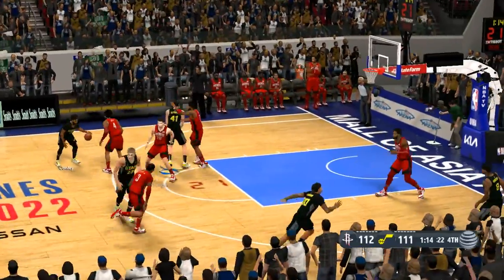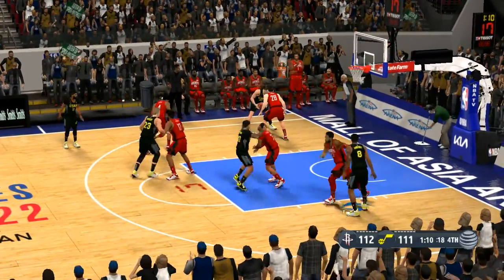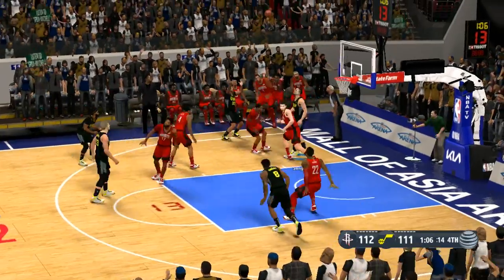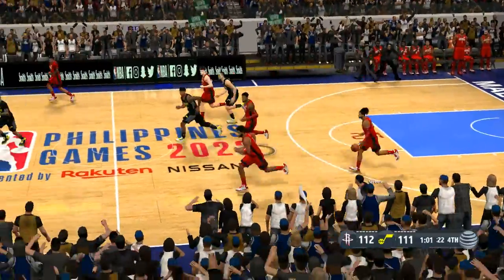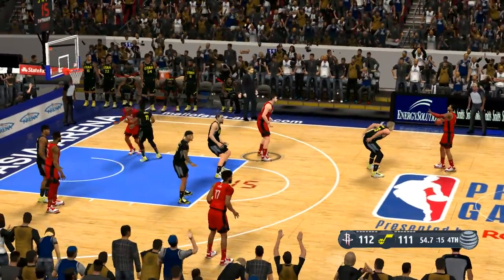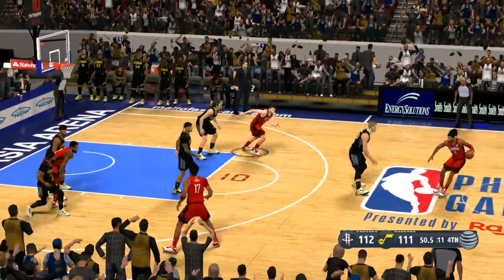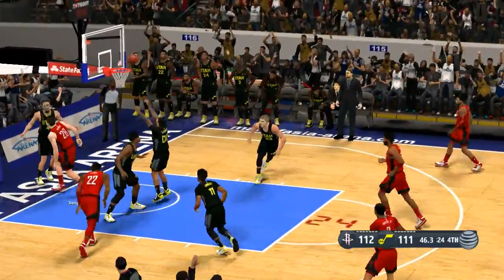1:15 left in the fourth quarter. Conley kicks to Olynyk. Here's Clarkson. And he can't answer back. The three-pointer offline. The Rockets shooting it up around 51%. They're getting good looks. Here's Green. There's 48 seconds left to play in the final quarter.